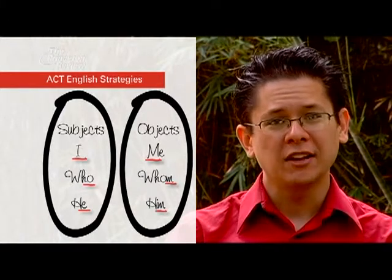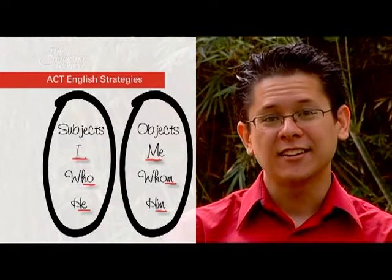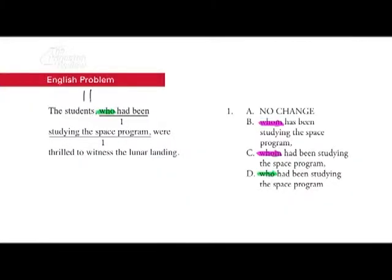So if you can't make up your mind, try replacing who or whom with he or him instead. Let's give it a try. Would it be correct to say he had been studying the space program, or him had been studying the space program? Well, besides the fact that saying him had been studying sounds a bit too much like Tarzan, since we're dealing with the subject of the verb had been studying, we need to say he, and therefore pick who instead of whom. This lets us get rid of answers B and C.